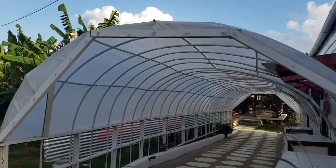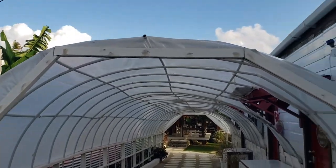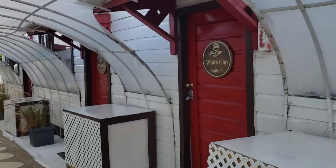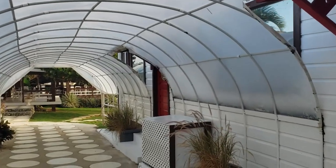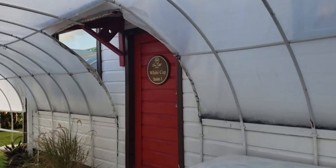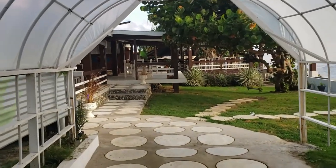So guys, we are now around the front again. We're going to the check-in area and restaurant. Now look at this beautiful little decor. These are the Whitecap rooms. You have room numbers 3, 2, and 1. We're actually staying in room 1, so our room is pretty much close to the restaurant and check-in area. So let's now go view around this section.